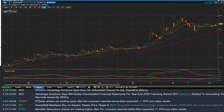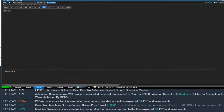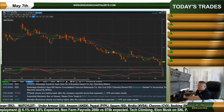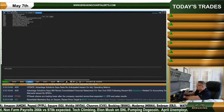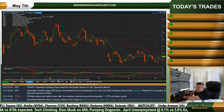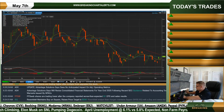Alrighty, let's go back up. Tapestry, TPR. That one was upgraded from neutral to buy. I want to see market perform to outperform. Here it is, Epizyme, EPZM. Let's take a look at that. EPZM, not looking good on a daily chart there. Tupperware, TUP, let's take a look at that one. Tupperware was just upgraded here from neutral to buy.